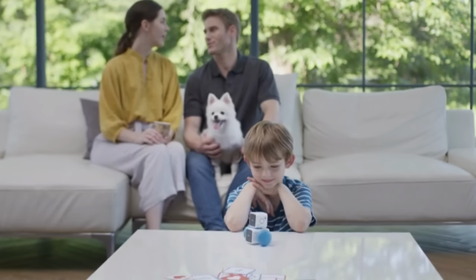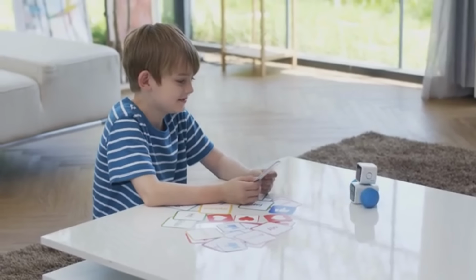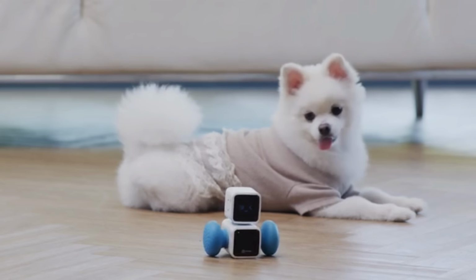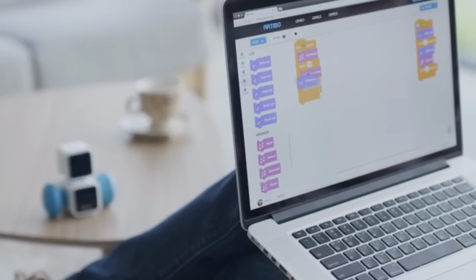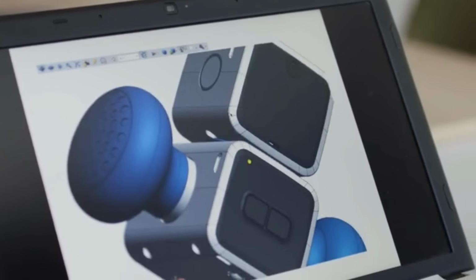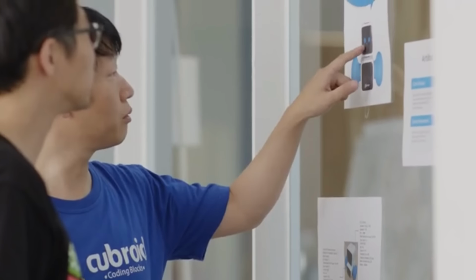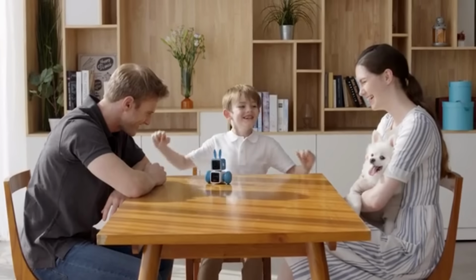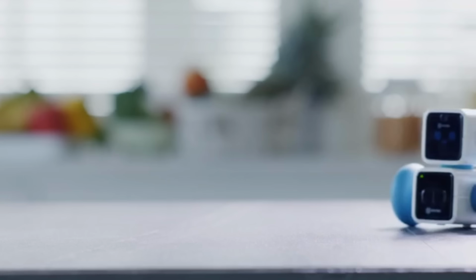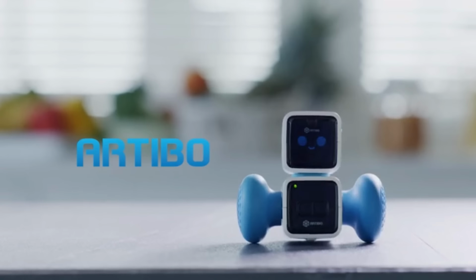Artabo is more than just a robot. It's a well-informed friend, an assistant that helps with daily life, and a cute pet to play with. Artabo is a multifunctional robot and is built in accordance with Cubroid's robotics know-how, at a price that makes it accessible to everyone. Cubroid wants everyone to experience easy living. With our robot's help, you can experience a more enjoyable and convenient life. Your own robot, Artabo, by Cubroid.